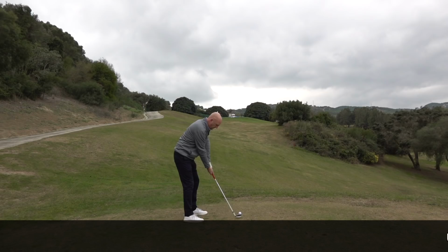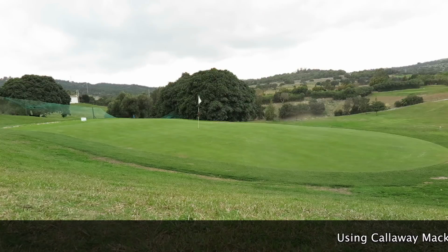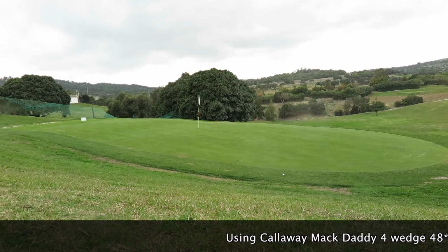We're going to start off as ever with the wedge shot. So a 47, 48 degree wedge. I can't remember what the Mac Daddy 4 is now that I was using. All pitching into the wind. We've seen this green before.